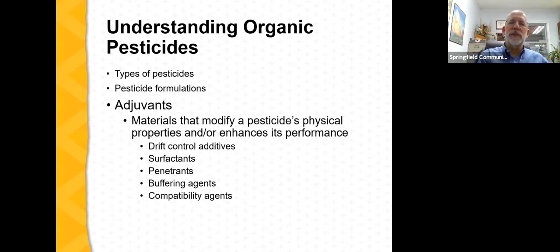Adjuvants, important to understand these as well. These are materials that typically enhance the performance of a pesticide's activity when it's been applied to a crop. An example would be a drift control additive. This is a material that's applied to a pesticide to help keep it from drifting. And this can be very helpful from the standpoint of minimizing the off-target movement of an organic pesticide.